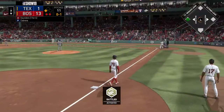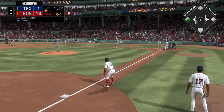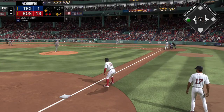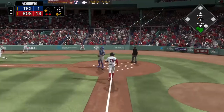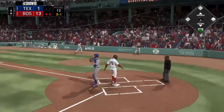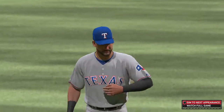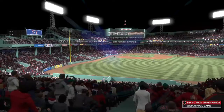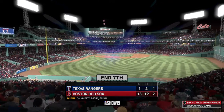Into the box, Miles Saunders, runner in scoring position with two gone. Hit the other way out toward right field. Mazara is under it. Makes the catch, and that'll retire the side. 1 left for the Red Sox, but you can forgive them as they still hold an enormous lead.